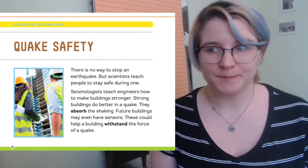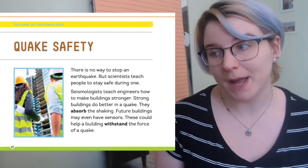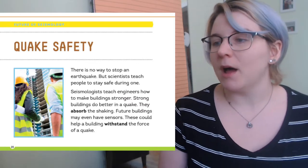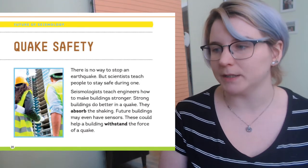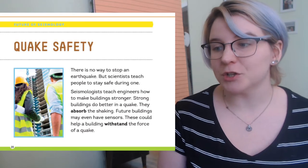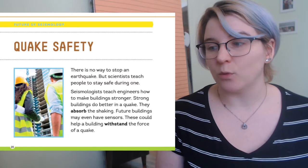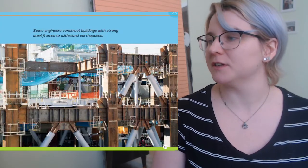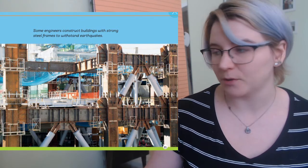Quake safety. There is no way to stop an earthquake. But scientists teach people to stay safe during one. Seismologists teach engineers how to make buildings stronger. Strong buildings do better in a quake. They absorb the shaking. Future buildings may even have sensors. These could help a building withstand the force of a quake. Some engineers construct buildings with strong steel frames to withstand earthquakes.